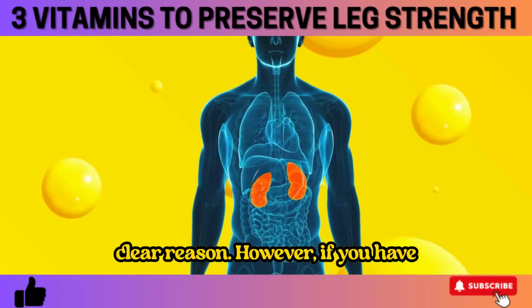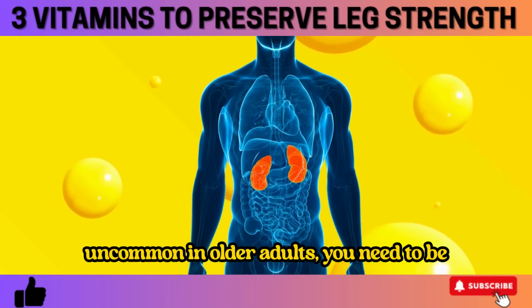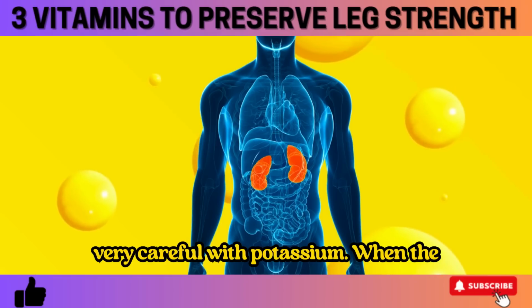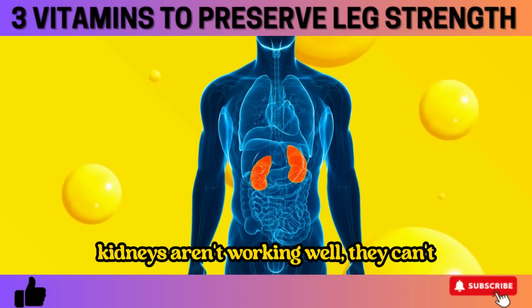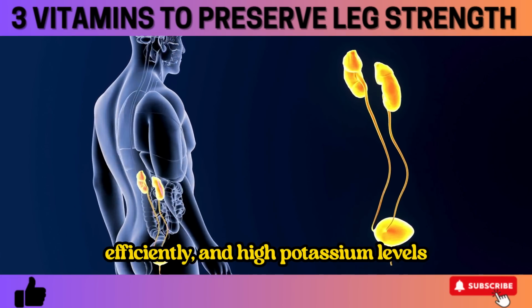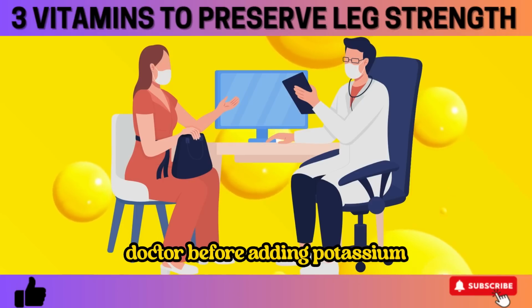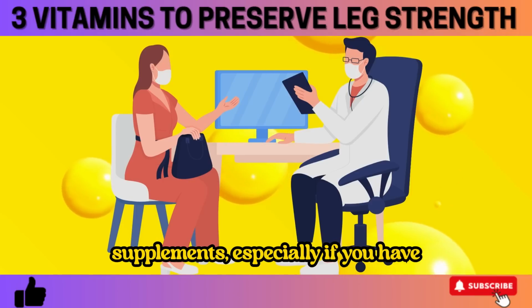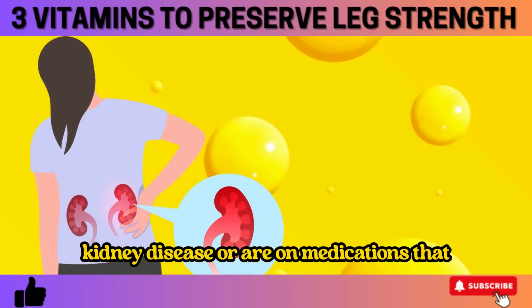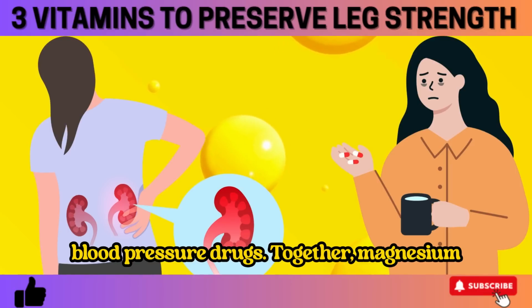However, if you have reduced kidney function, which is not uncommon in older adults, you need to be very careful with potassium. When the kidneys aren't working well, they can't clear excess potassium from your blood efficiently, and high potassium levels can be dangerous for your heart. That's why it's critical to check with your doctor before adding potassium supplements, especially if you have kidney disease or are on medications that affect potassium levels, like certain blood pressure drugs.